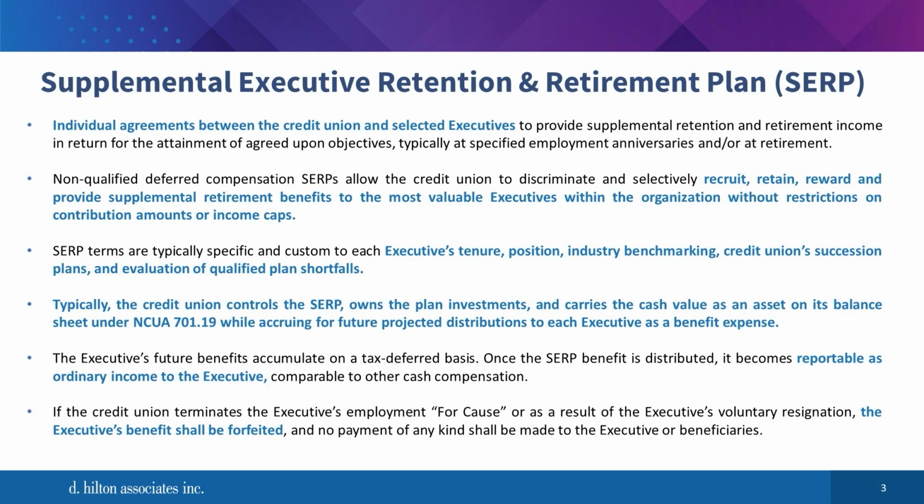It can be completely customized to the individual, which helps strengthen that retention. One of the things we wanted to make sure and talk about today is that these plans are increasingly being used for stronger succession strategy, which we haven't necessarily seen in the past. When you look at the forecasts, you're going to see those numbers pushing up, especially in the number twos.